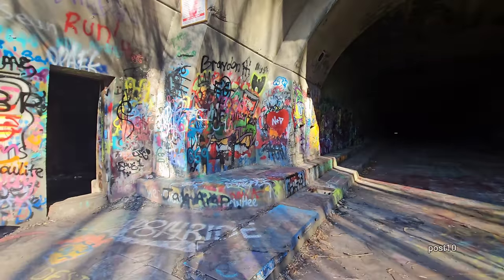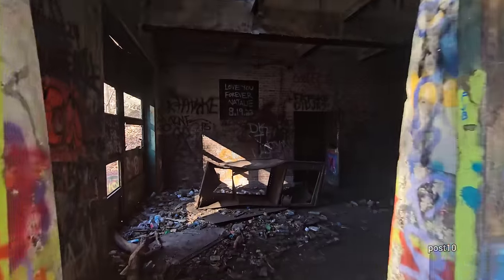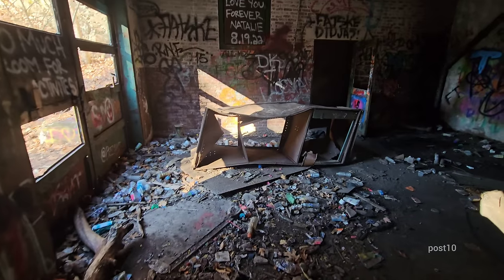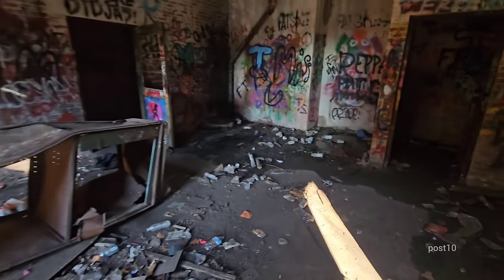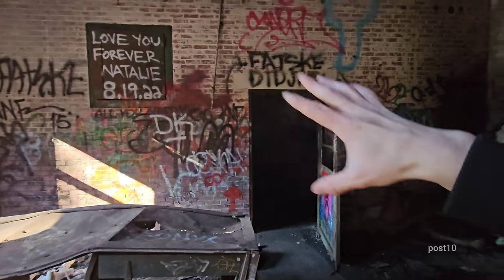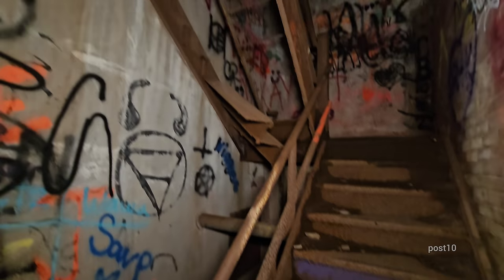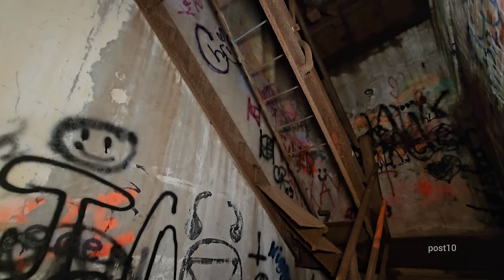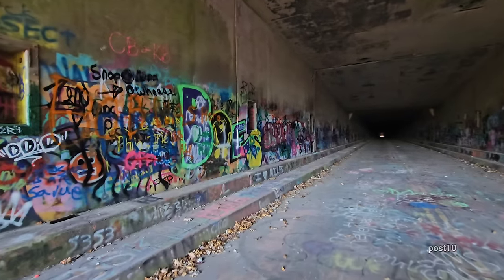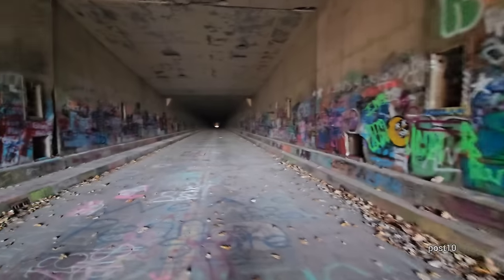Let's check out in here. Lots of garbage, a metal cabinet, dripping water, just like the other side, the same kind of furnace or boiler room, whatever you would have called it. The stairwell is in a little better condition, but I'm still not gonna go up that rickety ladder. This tunnel has a lot heavier graffiti, maybe because of the easier access from the road. The other one, you have to walk a bit.